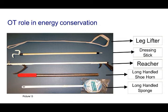Then the second one is a dressing stick. This can assist you getting dressed, putting a shirt on, taking it off. You can use the hooked end down there to push things off or to hook it and help swing it around to your other arm. And then the little hook at the other end can hook onto zippers to pull them on or off, and then to even reach down and get those shoelaces and untie them for you.